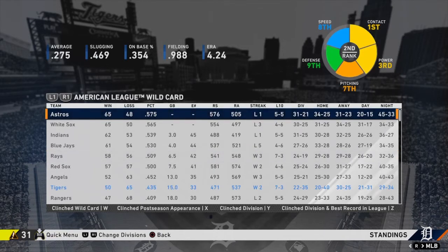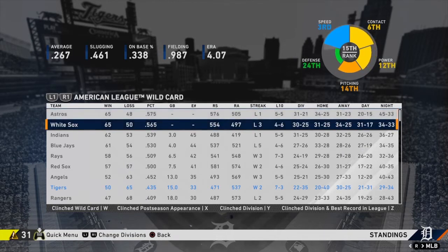Here are the wildcard standings in the American League. Right now, the Astros have the top wildcard spot. They're 65-48. The White Sox are 65-50, a game back of the Astros for that first wildcard spot. Both the Astros and White Sox lost their most recent games, so they're roughly at the same spot that they were yesterday.